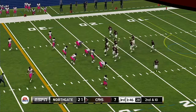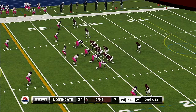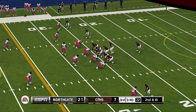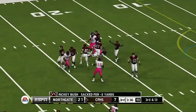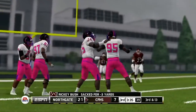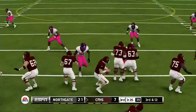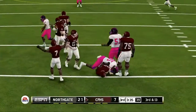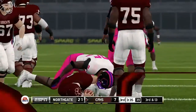Second down, 10 yards to go. Ball on the 25. Here we go. Green 90. Green 90. And he's going to be sacked. Boy, Brad, that was a big hit on the quarterback. I'm going to be interested to see how he responds from this hit and whether or not he comes after his offensive lineman and challenges them to start playing a little bit better.